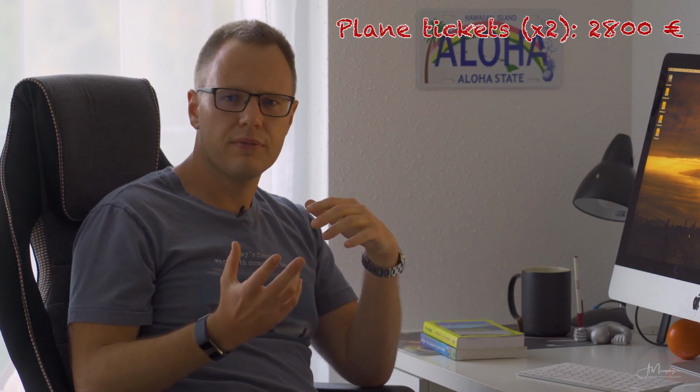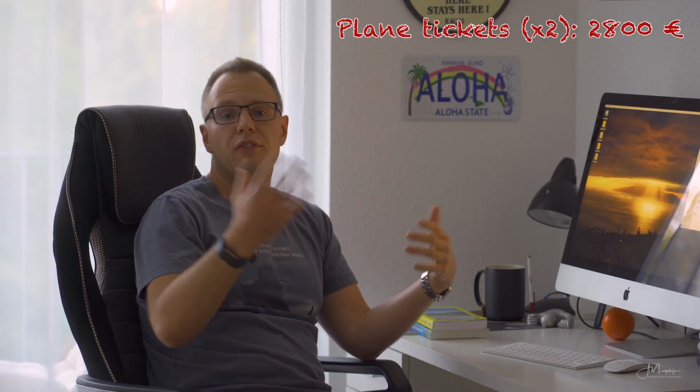So starting with airplane tickets, probably one of the most expensive things in this list. We paid 1,400 euros per ticket, which is a crazy amount of money, probably the most I ever paid for a plane ticket. But from Europe to New Zealand, I never saw any kind of discount fares or air fares. If you do get it, you're super lucky, grab it.